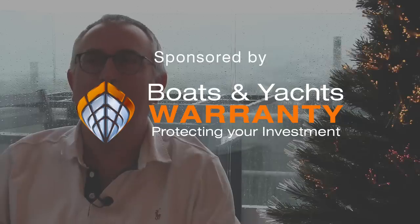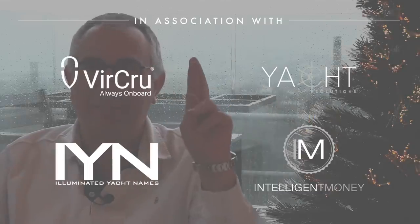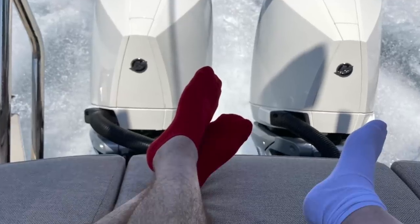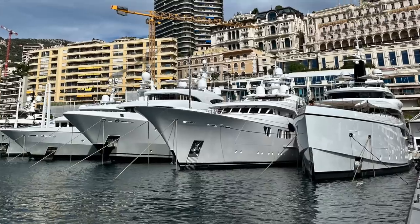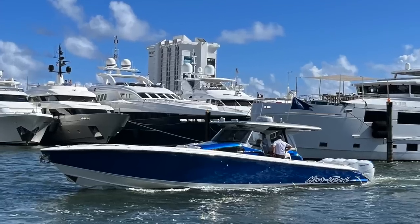The whole COVID nonsense seems to be finally, fingers crossed, behind us. Travel's opened up. And we have really gone for it this year. We've been all over the place. We've been out to the Palma Boat Show. We've been to Cannes Boat Show, Monaco Boat Show, Fort Lauderdale Boat Show, which was just brilliant.